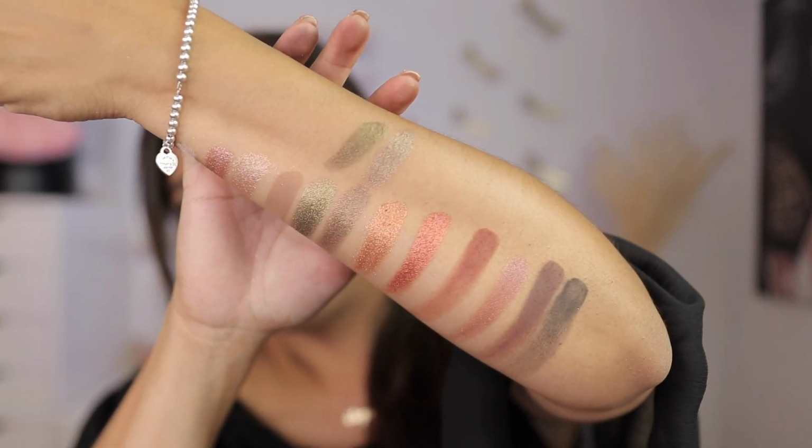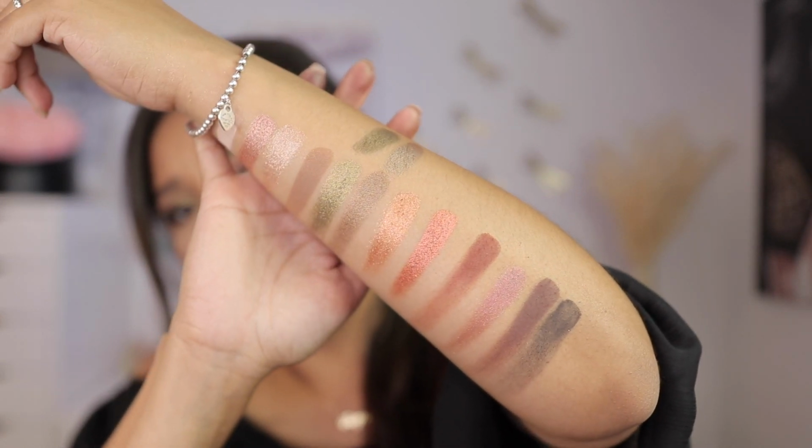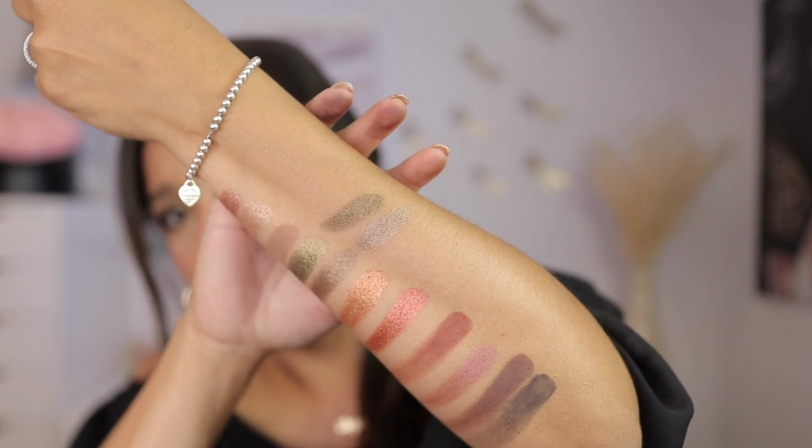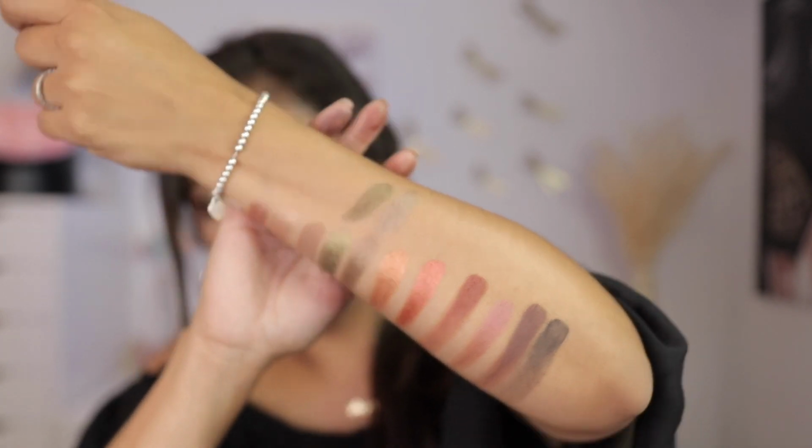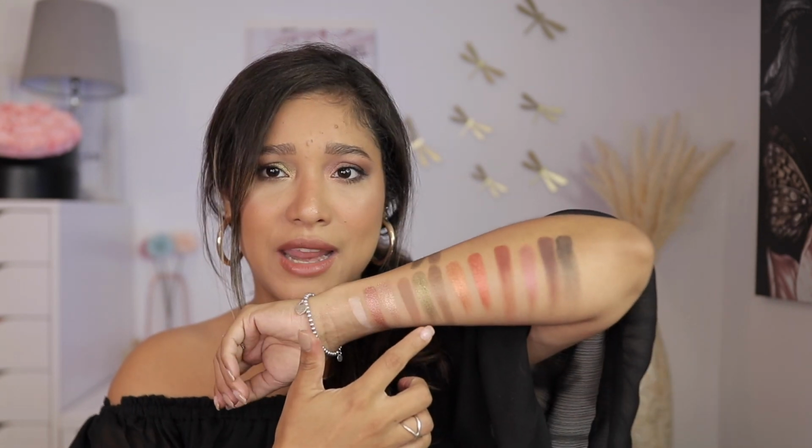Very similar shades. So you can see very similar shades. You get, as I said, that green and that deep green. They're pretty much the same shade. They're exactly the same, but I feel like this green from the newer palette is better. It's a little bit more shiny. You get a little bit more bling. It's not as toned down as in the Starry Eyes.